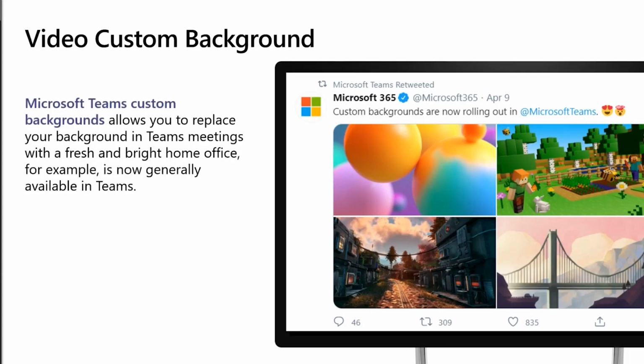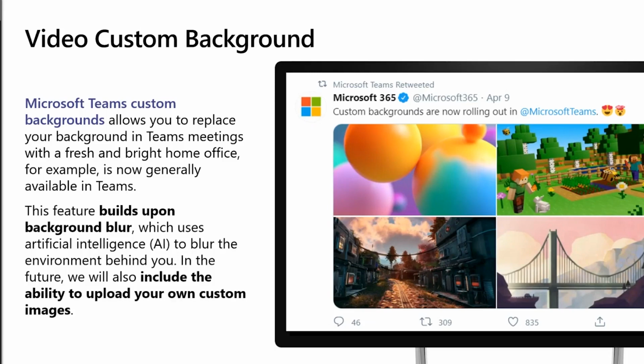All right, so custom backgrounds. That's already rolled out, as you can see, but if you aren't aware, you can use custom backgrounds. You can have standard backgrounds, about eight that Microsoft made. A lot of balloons, not really sure why, so people are celebrating a lot apparently, but you can add your own custom one. The feature builds on background blur, and I think it's pretty fantastic. So there's more to come there. I've got another announcement about custom backgrounds later in my admin section.